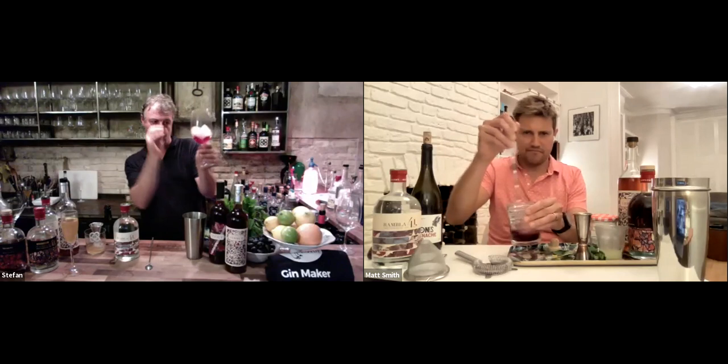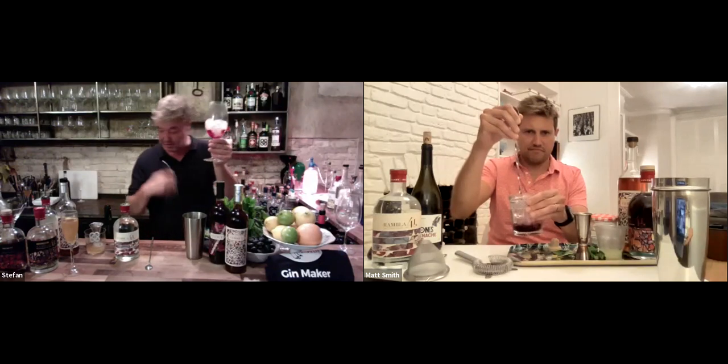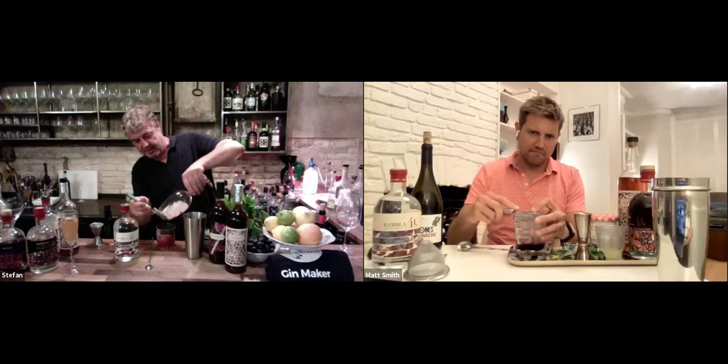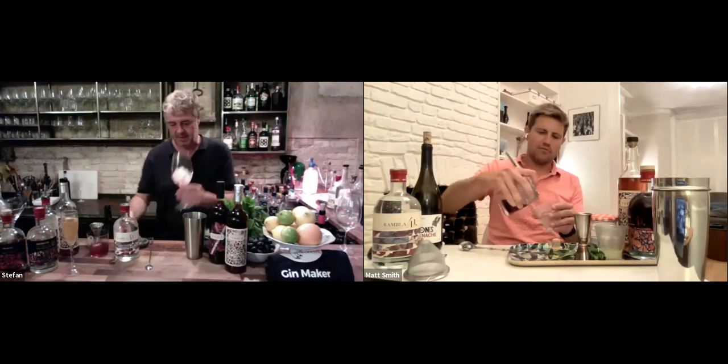Okay. We got the glass chilled with the wine and with the ice diluted, so we have liquid. This liquid, we're going to throw away, because we are only preparing the glass. Okay. So just washing it in red wine.